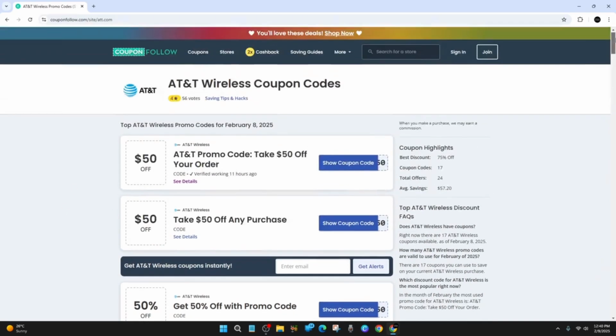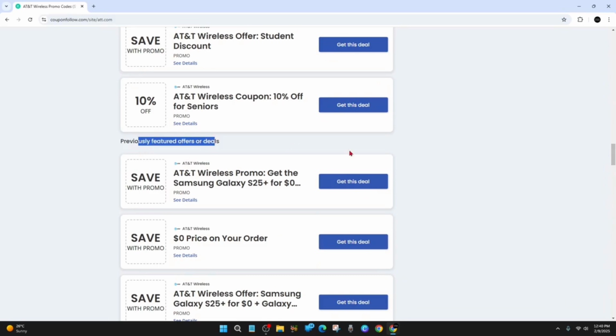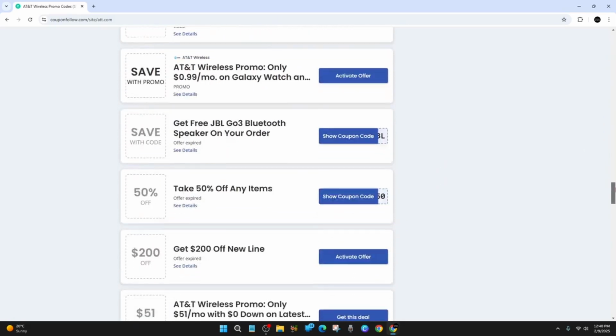And a good thing about this site, you can see previously listed promo codes. So I'll say previously featured offers and deals, and you can get a sense of what they might offer in the future by having a suss of that.